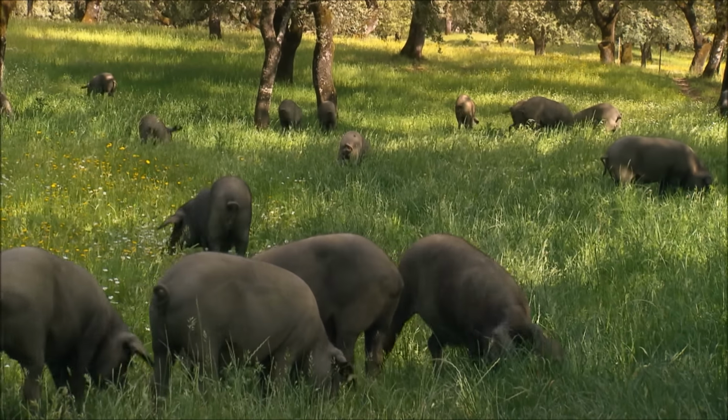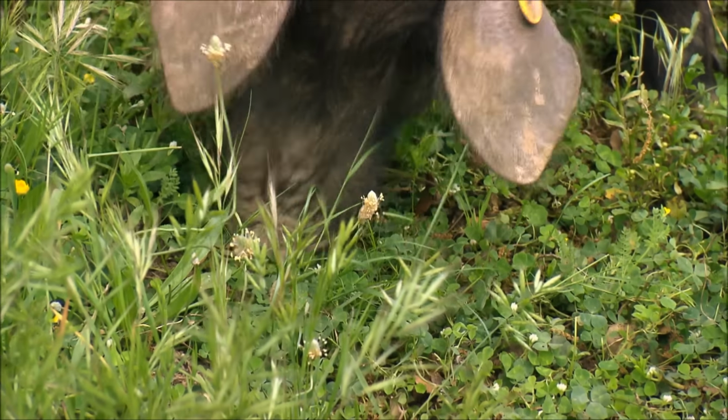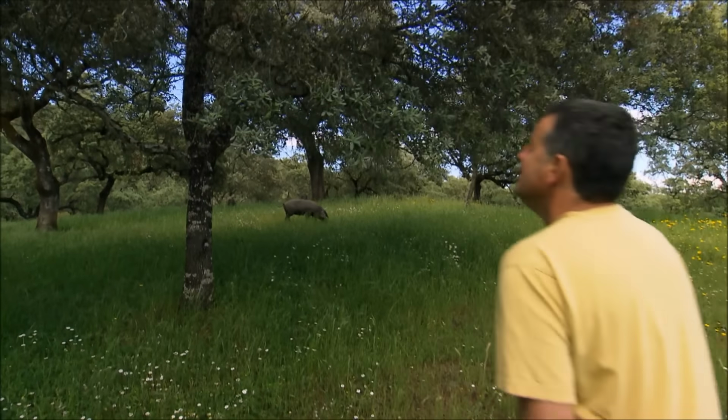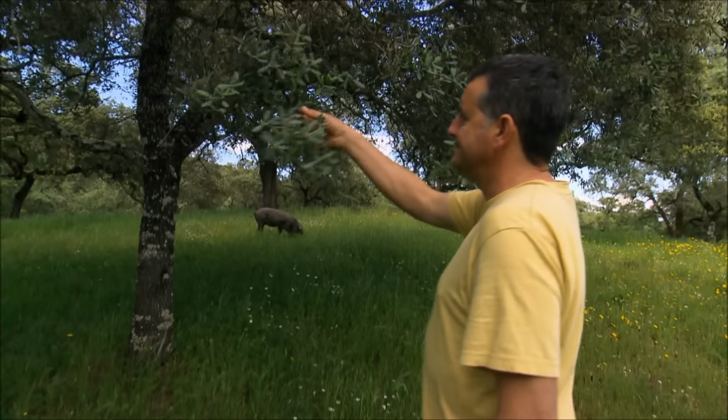In spring, they prefer to eat fresh clover. But from the autumn onwards, the pigs should eat belotas, acorns. That gives the ham its nutty flavour.